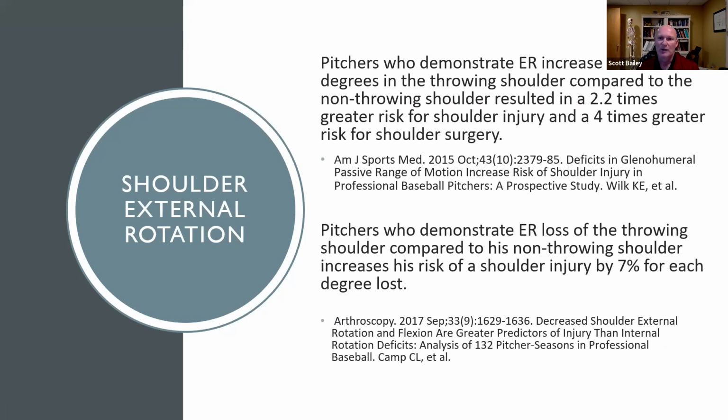This looked at external rotation, and external rotation is rolling the shoulder backwards. That's external. This is internal rotation, and this is external rotation. What they found in 2015 was that pitchers who demonstrated an external rotation increase compared to the non-throwing shoulder had a 2 times greater risk of shoulder injury and a 4 times greater risk of shoulder surgery. Pitchers who demonstrated external rotation loss of the throwing shoulder compared to the non-throwing shoulder had an increased risk of shoulder injury by 7%. That was done in 2017.